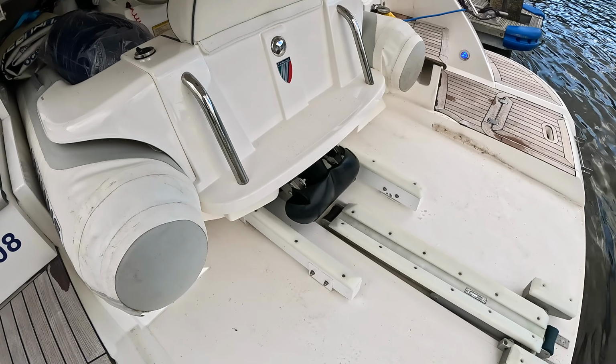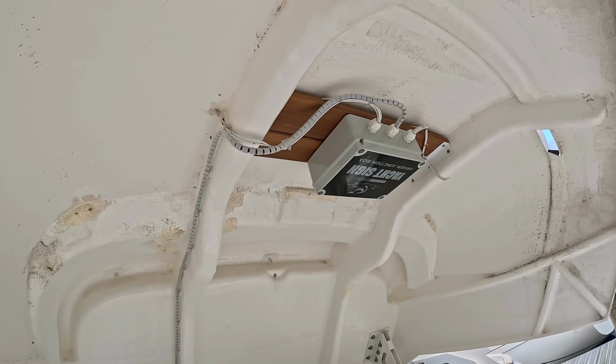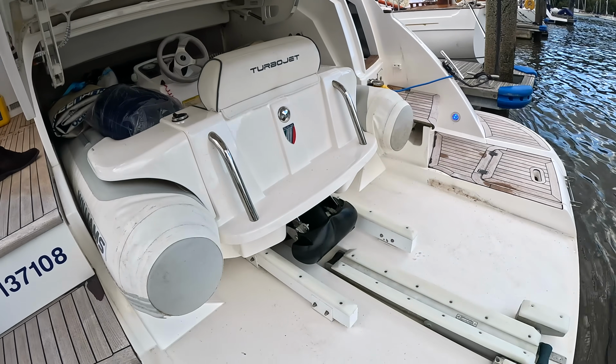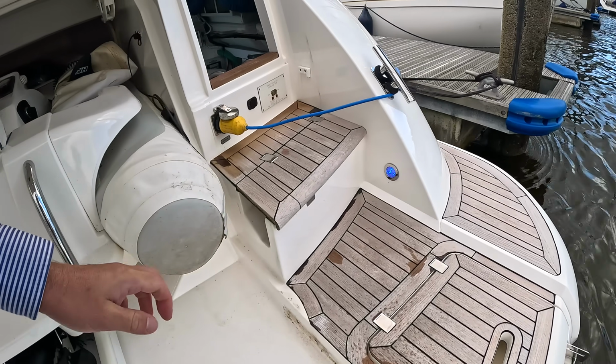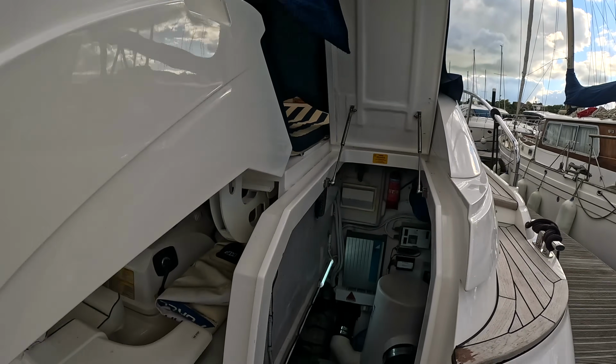So this is all done via a winch, and you can see there you've got the backlit sign, and the electronics behind that. But for this size of boat, to have a Williams jet rib on is very nice indeed. Just step down here, hitting my head. And now Nathan's also kindly opened this starboard side access to the engine room.